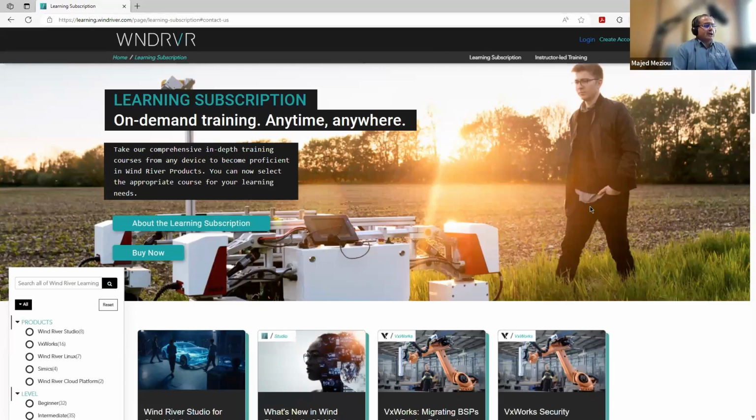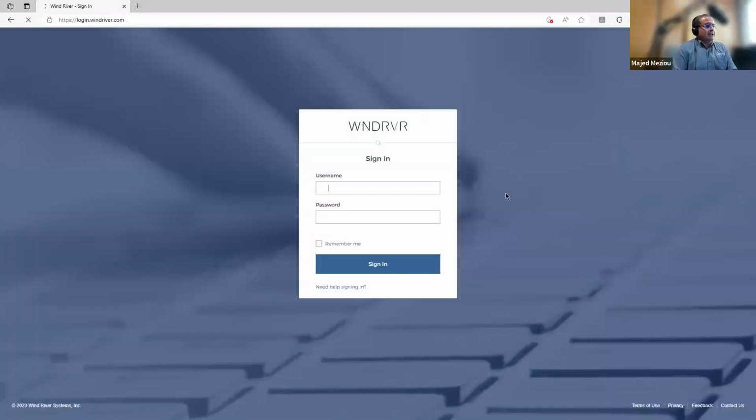Okay, so let's log in. The login page is available over there. So here, login. You get this page, so you need a username and password. If you already have an account with Wind River, you give your username and password. But if you don't have one, you click need help signing in, and then don't have an account, register now.